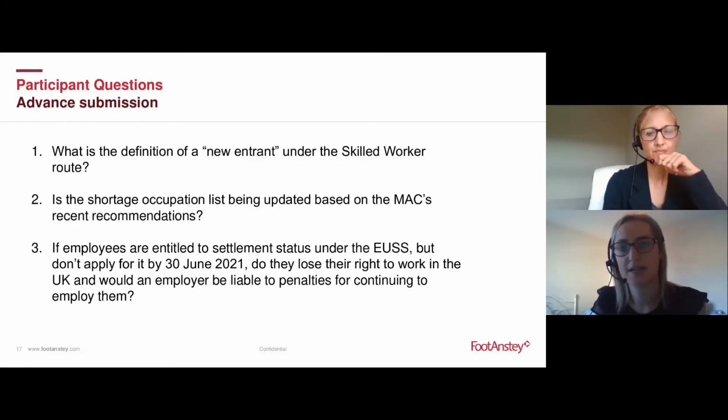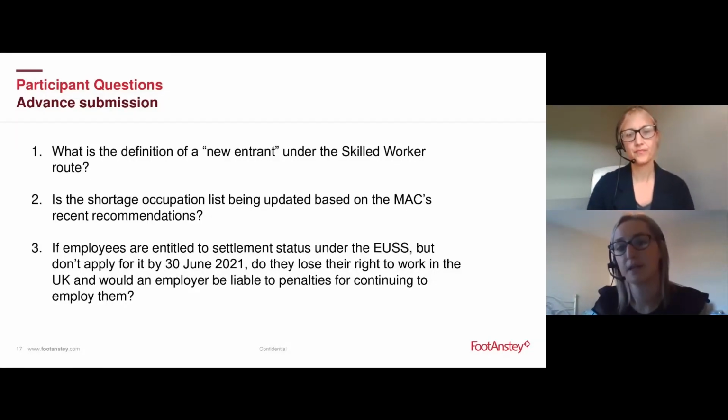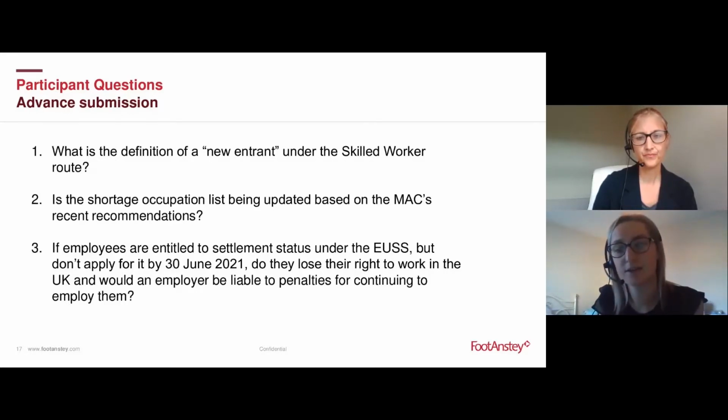Now, whilst as the current rules state, a new entrant can be those that are under 26 on the date of the application or are switching from the student or graduate route, one of the new requirements is going to be that a new entrant can be somebody working towards a recognised professional qualification or moving into a postdoctoral position. And so that is something just to be mindful of.